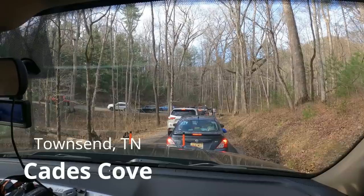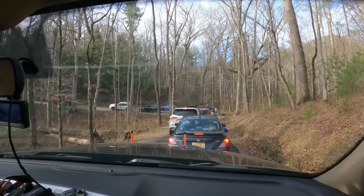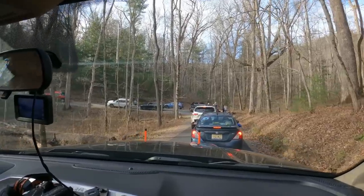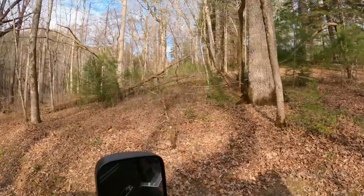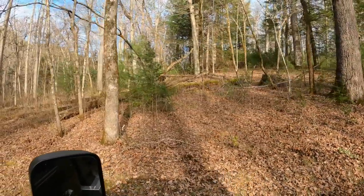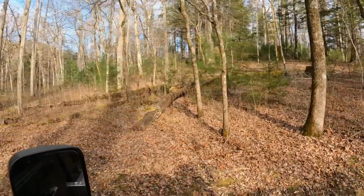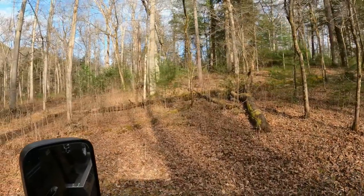This is Cades Cove, and the least little thing will set people off, where they'll just stop and get out of their car. I'm assuming it's a bear. I'm not sure, but they had kids running around and everybody's out, so I don't know what's going on. We'll see if we can see it. Oh, yeah, it's a bear right there. Eating some lunch? No, don't do that.